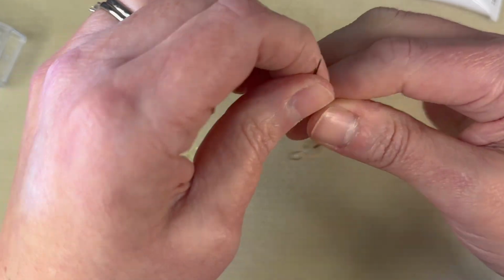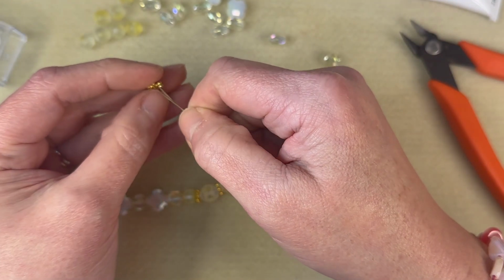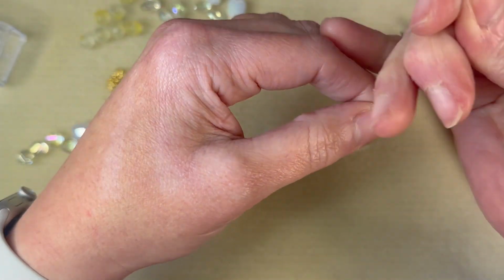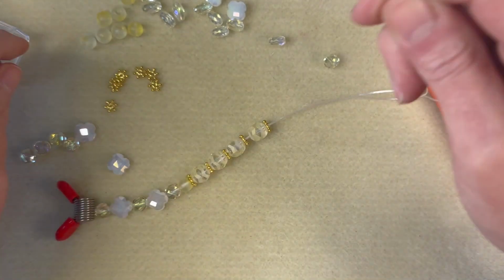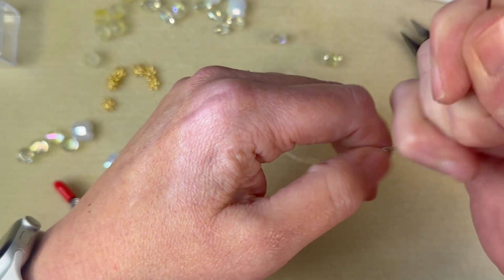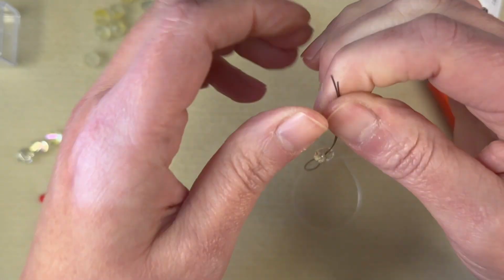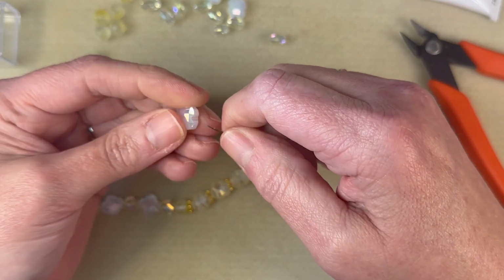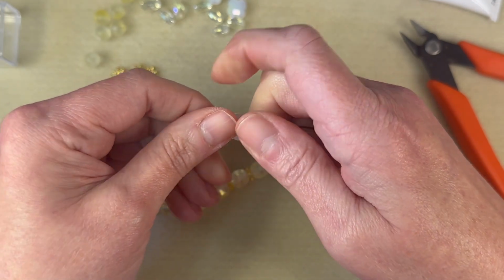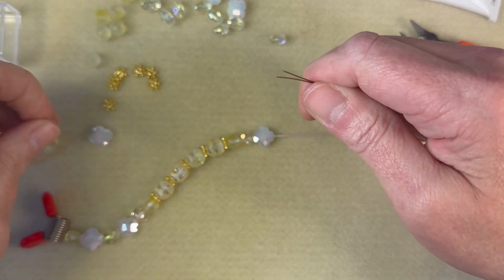Fun stuff. Oh my gosh, this is so cute. And then we need one more spacer, and we need one of those little matte glass beads. Let's go with one that's a little more yellow. And then we need a coin. A quadrifoil. And a coin.